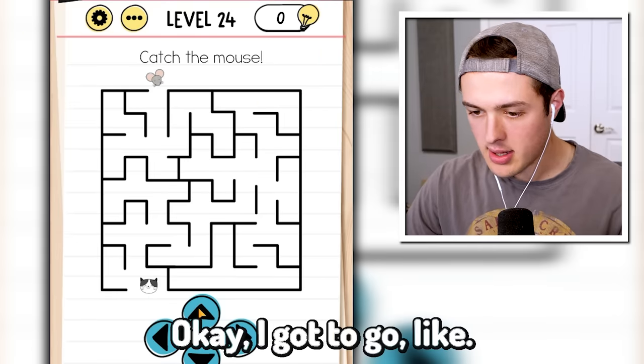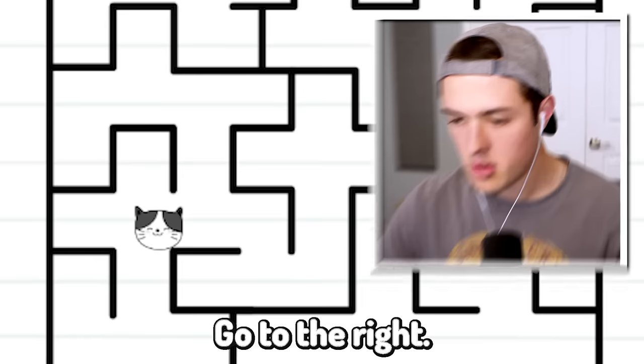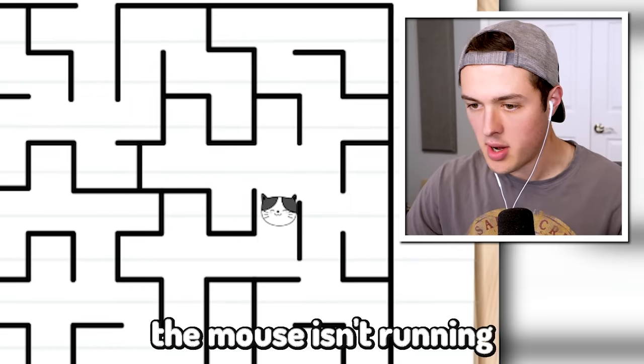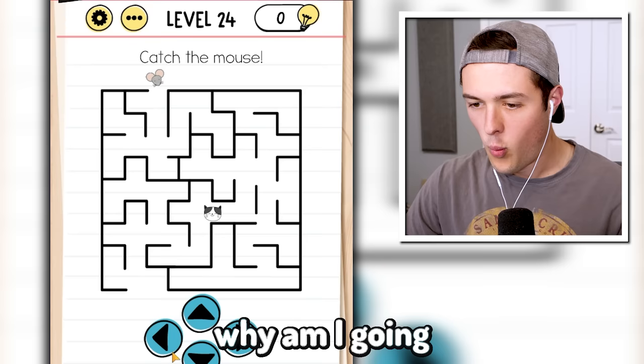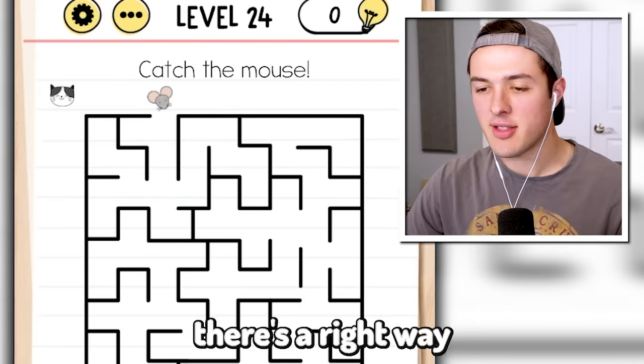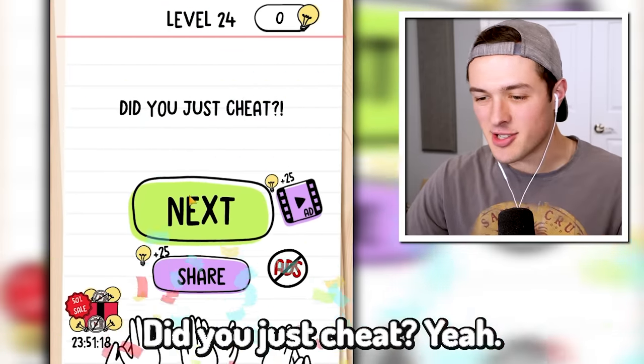Catch the mouse. Okay. I gotta go like, okay. All right. I gotta press the buttons. Go to the right, this way. All right, luckily the mouse isn't running because that would be kind of weird. Also, why am I going through the maze? Hold on. Some of you guys probably caught this. I don't even think there's a right way to go in the maze. I think it was all just dead end after dead end. Did you just cheat? Yeah.